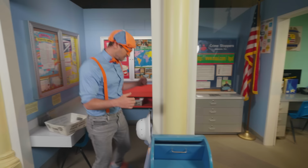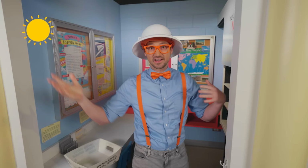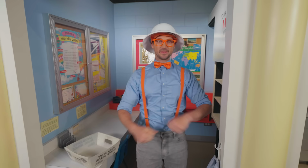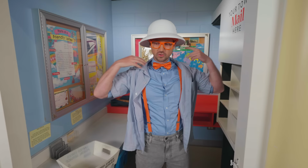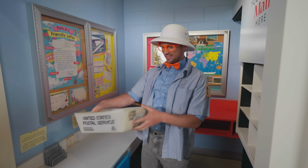Check out my hat. Yeah, keeps the sun out from my face while walking around town picking up the mail. Oh, and then I'll wear this shirt. Yeah, now I'm looking like a post office worker, right? Yeah, the best post office worker in the world is me, and my name's Sean. All right, and look at this. This is what I collect my mail in.